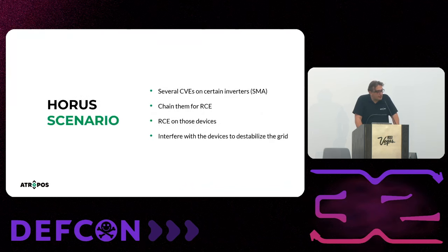Horror scenario had several CVEs on one inverter, SMA. They chain them for RCE. They get RCE on those devices and they interfere with the devices to destabilize the grid.